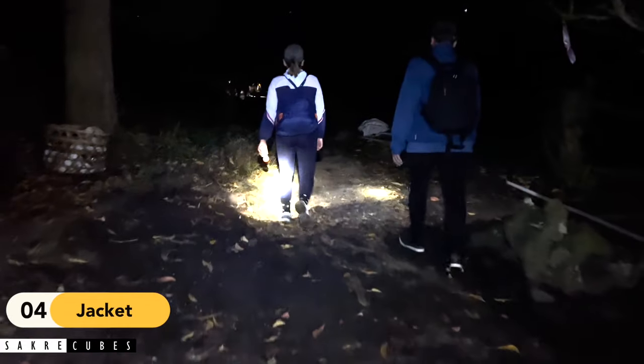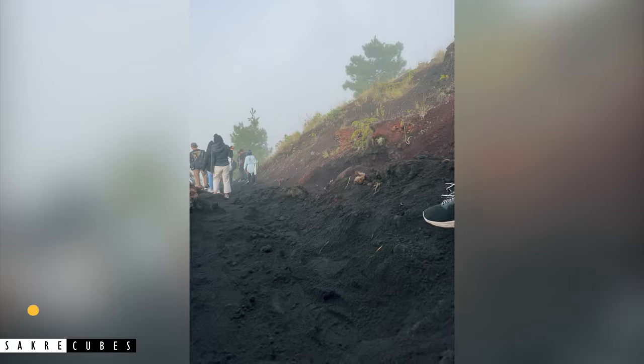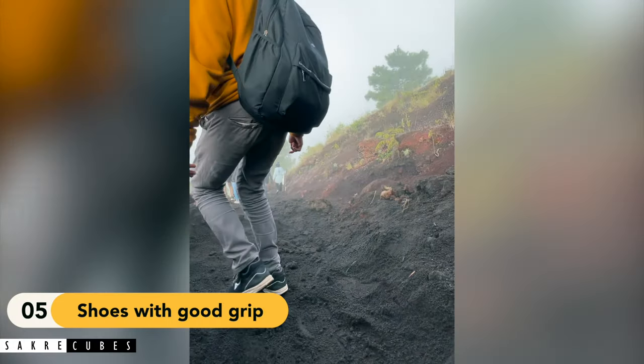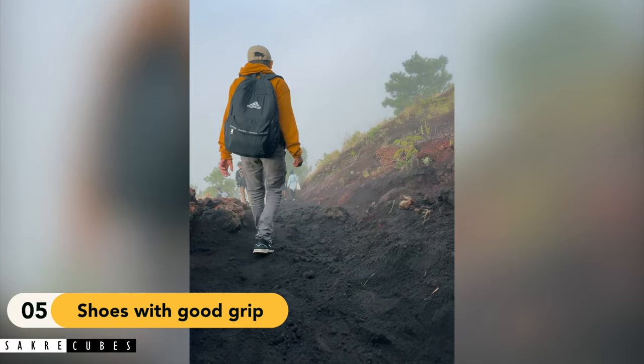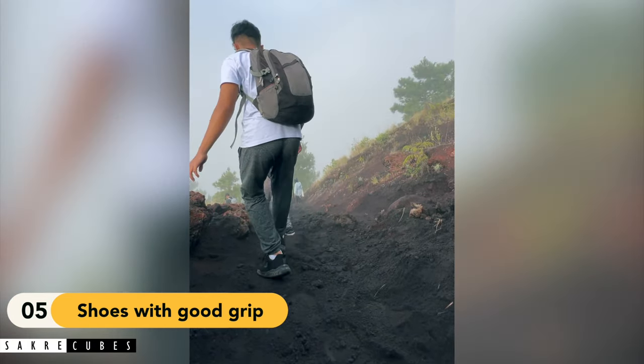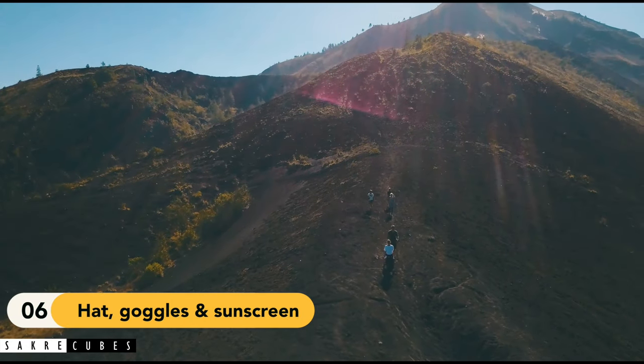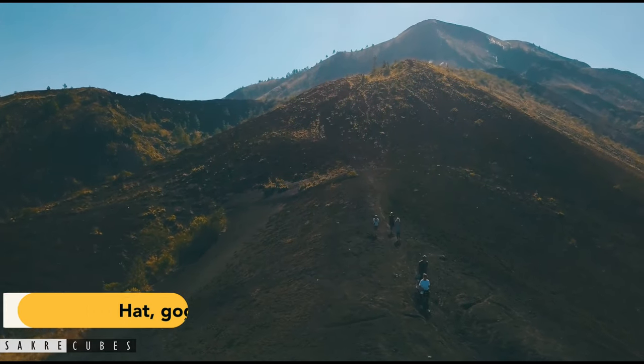Since you start trekking early in the morning, it will be freezing cold, so do carry a jacket. Don't wear flip-flops or delicate footwear. Wear good shoes. You don't need trekking shoes, but normal sports shoes or canvas shoes would do the job. While trekking down, it could be very hot and sunny, so do carry a cap and sunscreen lotion.